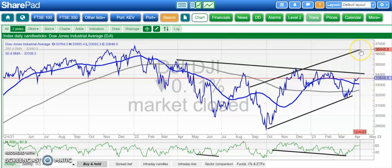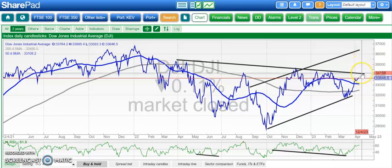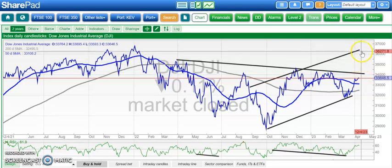We could be targeting 36,500 at the top of that channel over the following 1 to 2 months, maybe even as soon as the end of next month, but probably we need to see 34,000 well before the end of this month before we can call this market up to the best levels of the last couple of years.